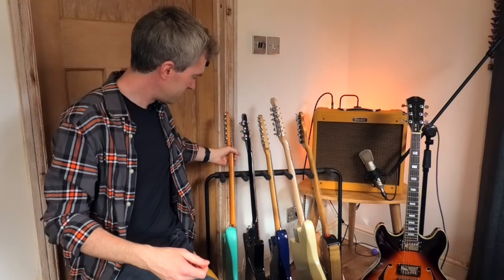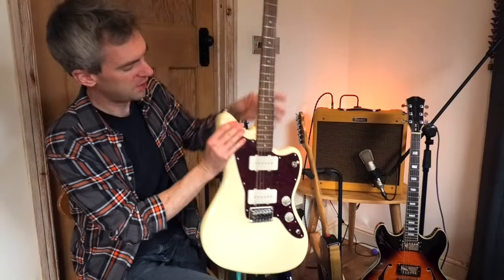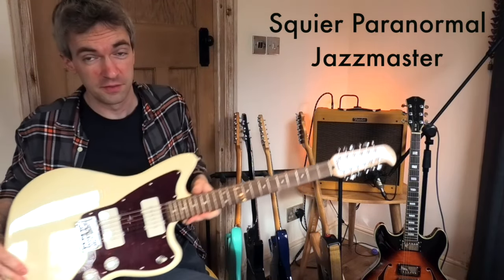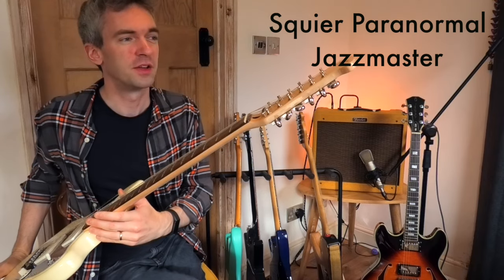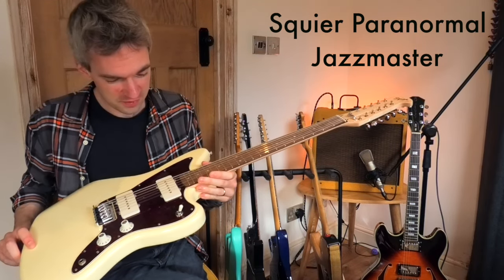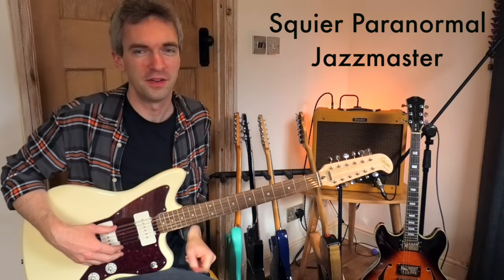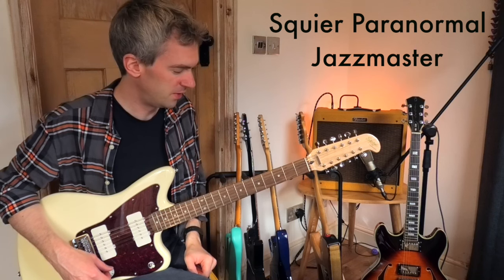And then the final addition to the collection, which I can guarantee will sound different to the others, the 12-string Squier Jazzmaster, what do they call it? Paranormal, that's it. And I'm loving playing this. I've not had enough time to really use it, but anytime I've picked it up, I've loved the sound of it. So that's the collection.